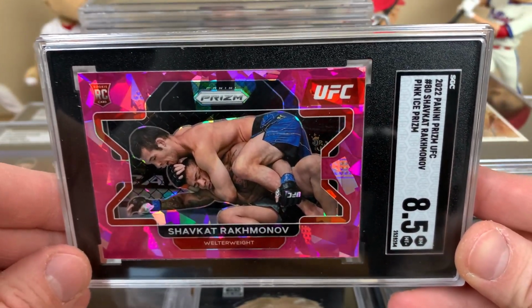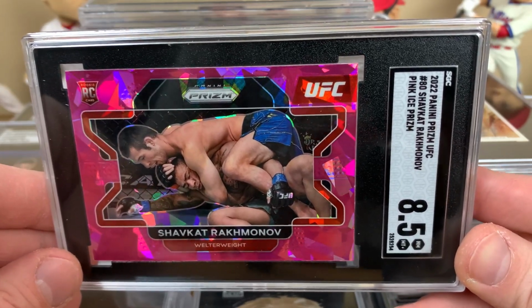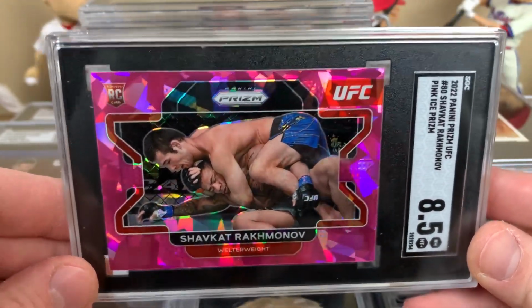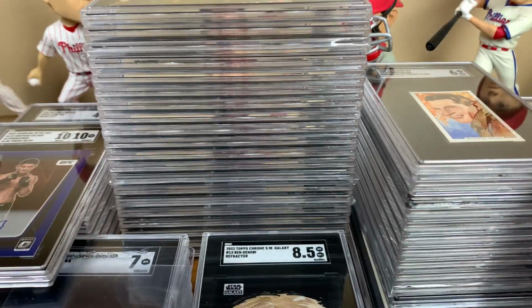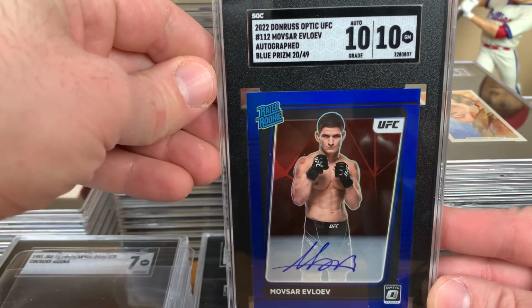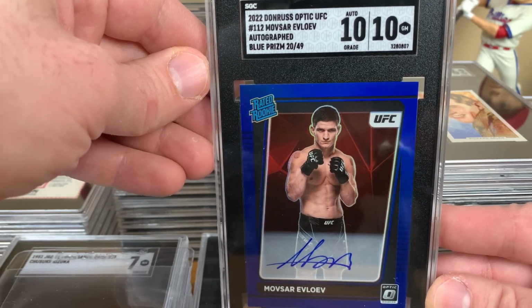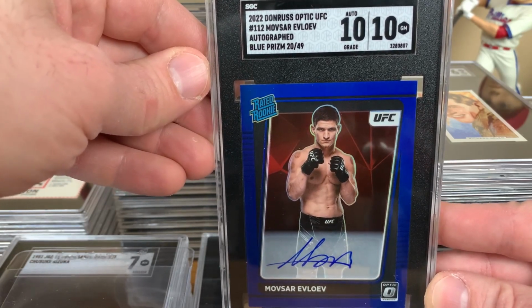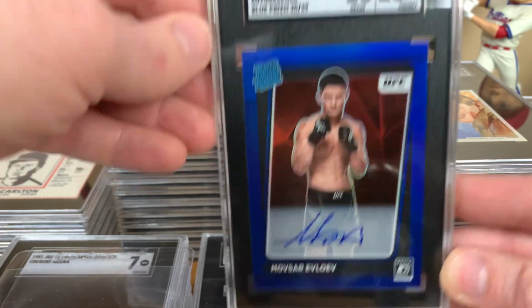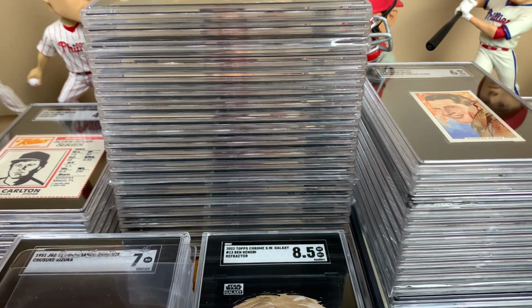So, all right, we got two cards here for Greg. Greg had a couple UFC cards. This is a 2022 Panini Prism UFC Romanov Pink Ice Prism that received an 8.5. Pink looks pretty good there in the tux. His second card is a 2022 Donruss Optic UFC Evolov Autograph Blue Prism, numbered to 49. That received a 10 on the card grade and a 10 on the auto grade. So a dual 10 there for Greg. Those are the two UFC cards, and like I said, those are for Greg.